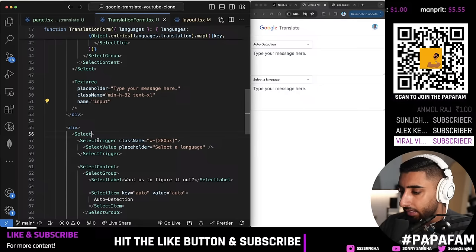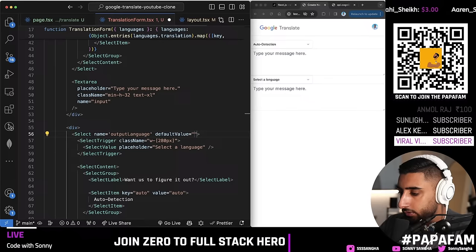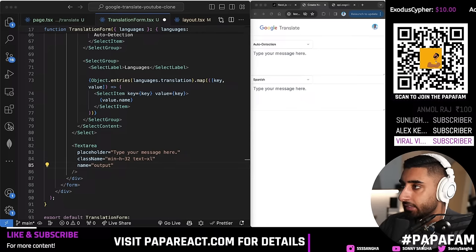Now for the second field, the name is going to be output language, right? And then this one's not going to have a default, right? Well, we can have a default here. I'm going to say default should be Spanish. So if I do ES, it will find that key in the field and it will say Spanish. There you go. Really nice. And then for the text area here, our name is going to be output, right? So that makes things a lot cleaner, right?